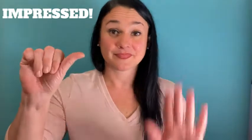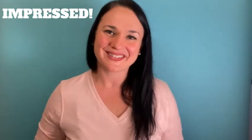Now, I typically teach that, but we're all switching over. In ASL right now, we're breaking away from the hearing English words, the initialized words and signs. Depressed with the letter D, we'll throw that out and then do this handshape. Next one is impressed. Attitude.